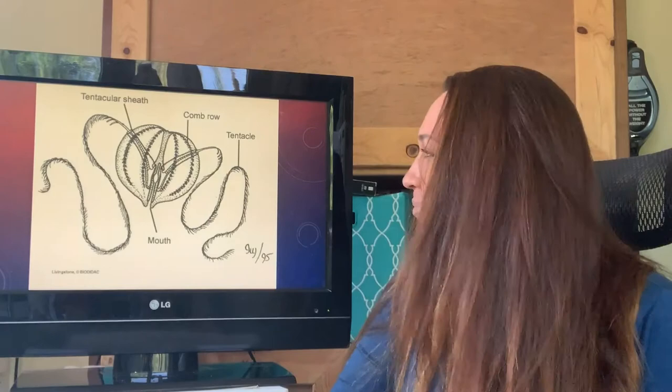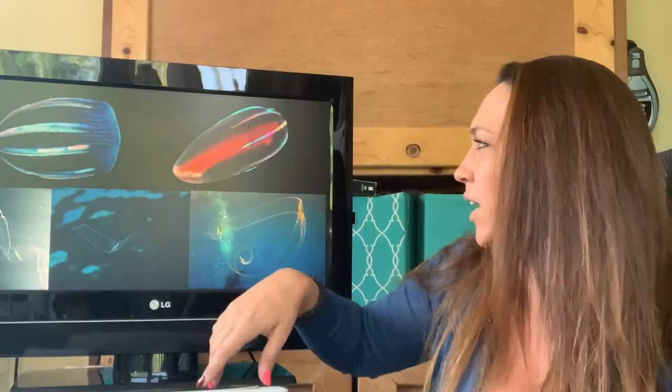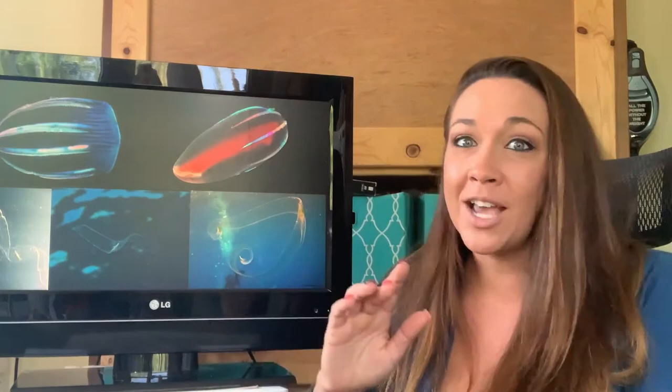All right, moving on to the class Nuda. Remember, this is the non-tentacular one, right? So again, this kind of barrel-like form. This is Beroe right here. This is a very common species that we have off our coast. Sometimes these guys all look kind of like jellies. If you ignore these right here and look at these two, you're like, okay, they look like ctenophores. I can see the rows. Cool. And then here's where you get to some tricky ones.